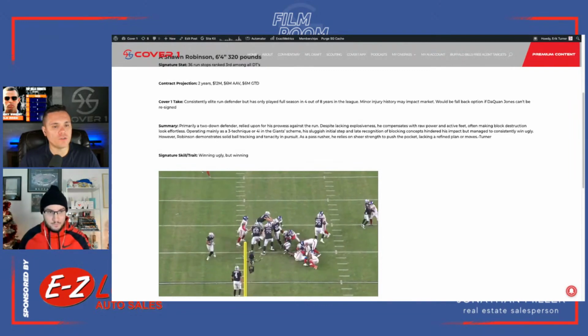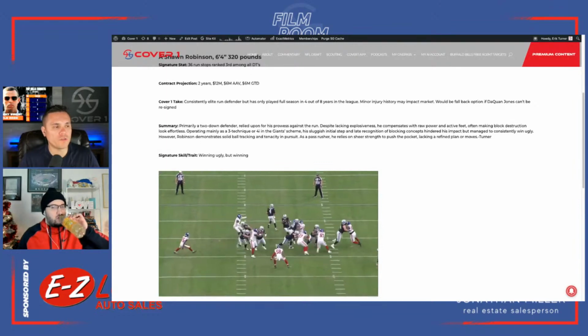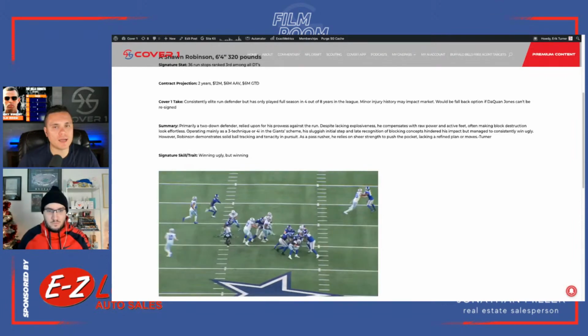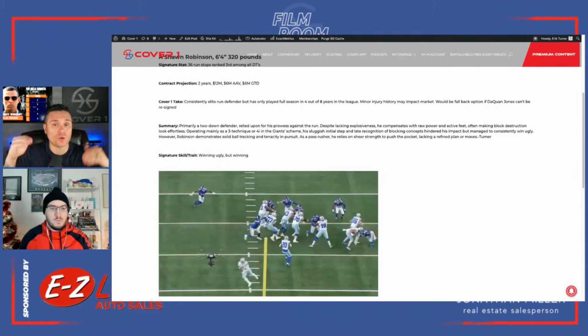And he's an early down defender too, right? He was really that early down run defender. When you saw him on third downs or pass rush downs, you didn't see him flash as much, kind of like Roach in that regard. I think they're very similar players. Again, just different tiers as far as price points.